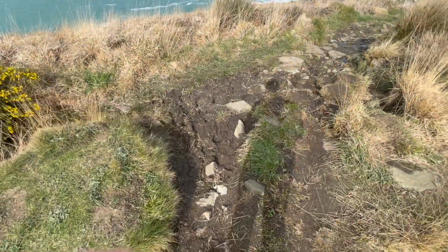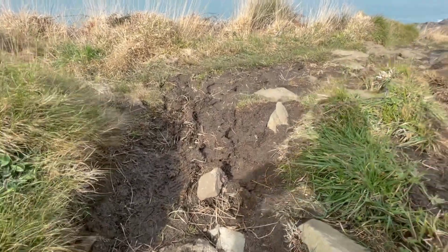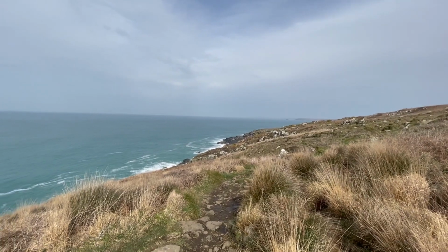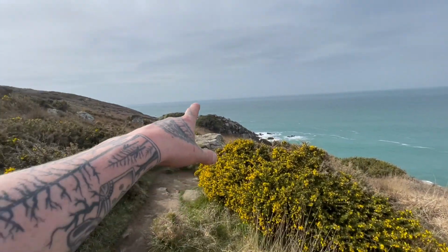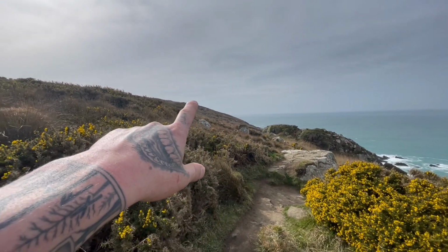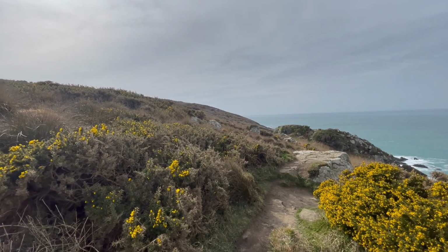Just showing you here, don't know if you can see that as well as I am, it just shows you how bad this trail is on deep rainfall. So this here is the second cove in. I'm literally just approaching the third. Go on the ridge there. Keep heading around, there's about five of these that you've got to do before you get to where you need to be.